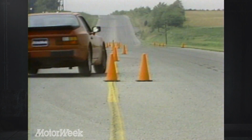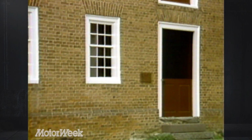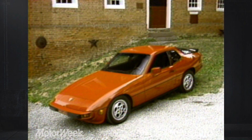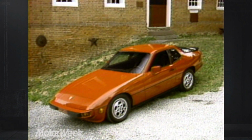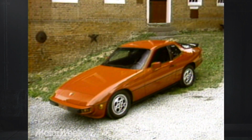Now the current version will set you back a cool $25,500. On the other hand, this new 924S comes in for $3,600 less at $21,900. That's even with a recent $2,000 price increase. And it's every bit as much a Porsche as the 944. But it's a Porsche with a personality all its own.